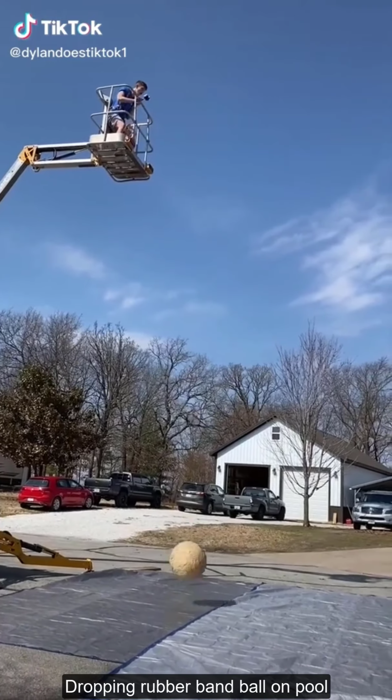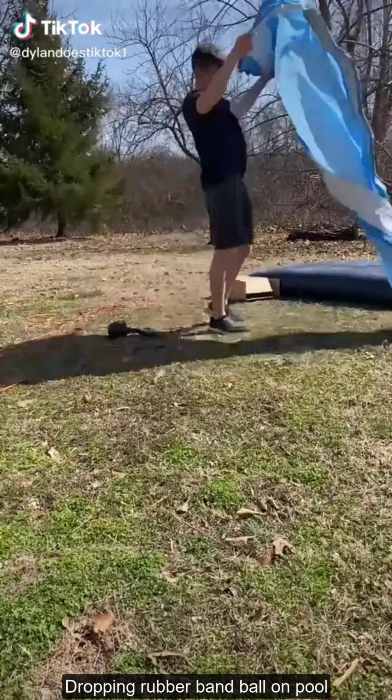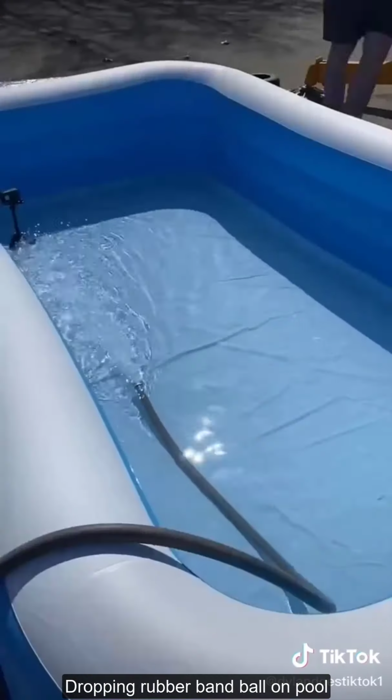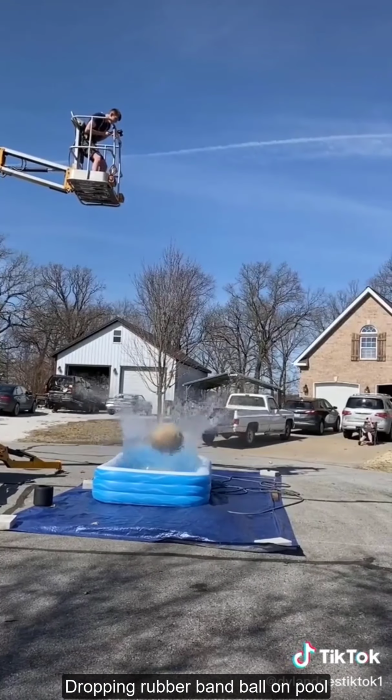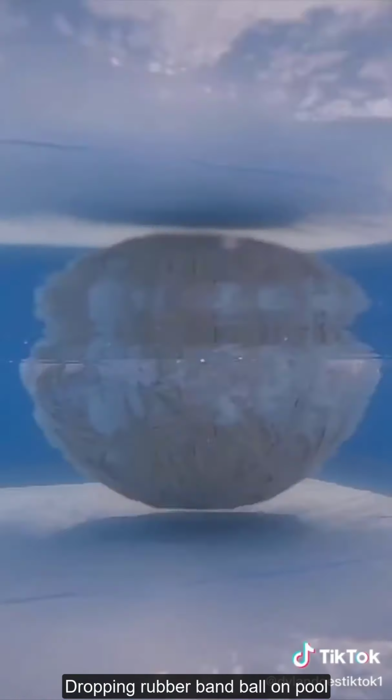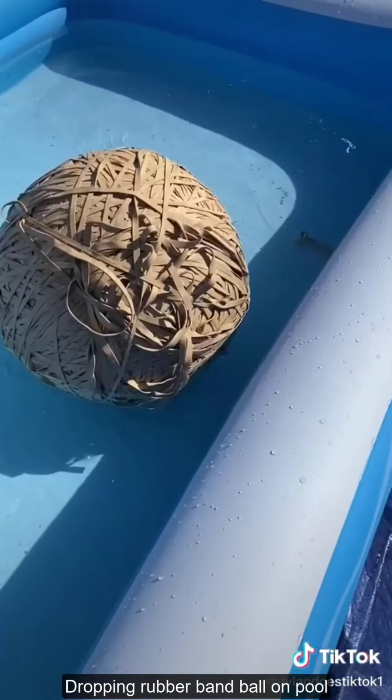So one day I was dropping my giant 160-pound rubber band ball off a bucket lift, and I had some cool stuff to drop on it, including an inflatable pool, an air mattress, and a giant water balloon. I started with this, and it did that. Here's the underwater slow-mo. It hit the water so hard it did this to the ball.